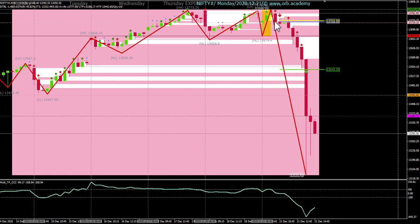We have an ICMC setup here. We don't have a tiny IC here, but we have an ICMC setup here. We've got an IC here. We got this MC which got trespassed here at 13,733 for a target of 13,543.